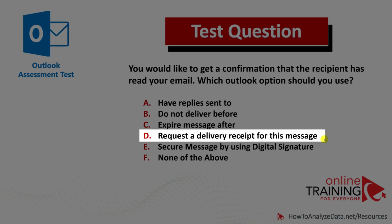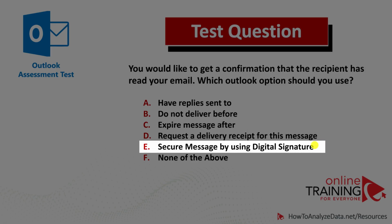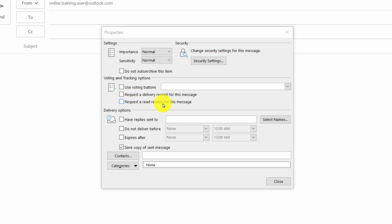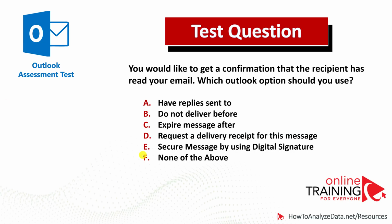Request a delivery receipt for this message will indicate that the message was delivered to recipient's email box. Secure message by using digital signature allows you to secure the message and ensure that it's not going to be tampered with. The question is asking, how would we get a confirmation that the recipient has read the message? There is a designated option, request a read receipt for this message, which is not available as one of the choices in the question. So the correct choice here is choice F, because none of the choices A through E meet the criteria of the question.